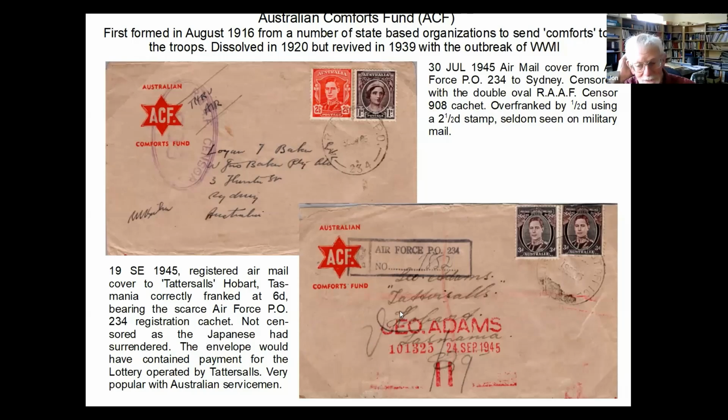An awful lot of this mail to Tattersall's has actually survived, and this is a stamp for George Adams, who, I believe, founded the organisation in Tasmania, because Tasmania was the only state which allowed this lottery to actually continue, but they took a hefty swipe from the proceeds.